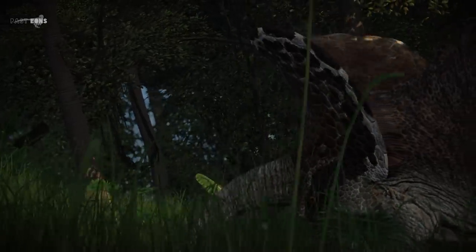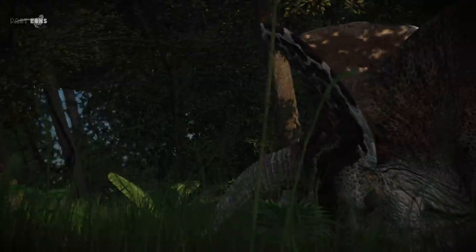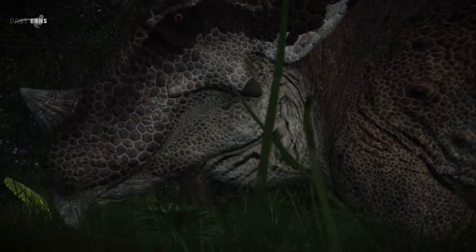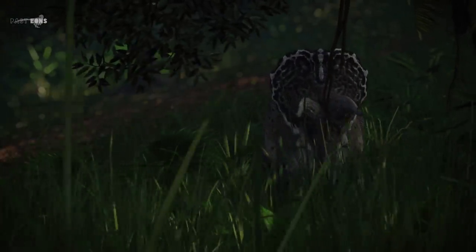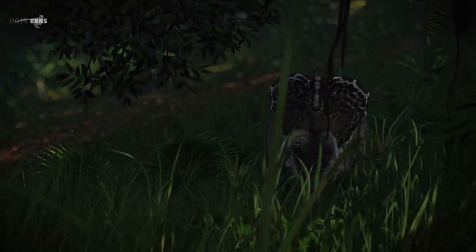Tyrannosaurids aren't the only ones to reach enormous sizes. This huge male Triceratops is 9 meters long and weighs 8 tons. He lives alone, but still, the predators that try to attack it are very few to none. Its head is deadly and could kill in just one charge.